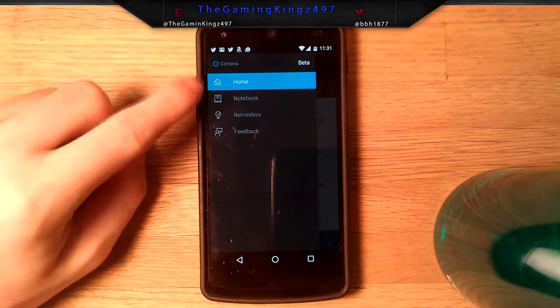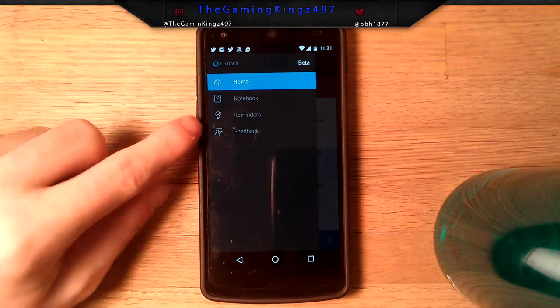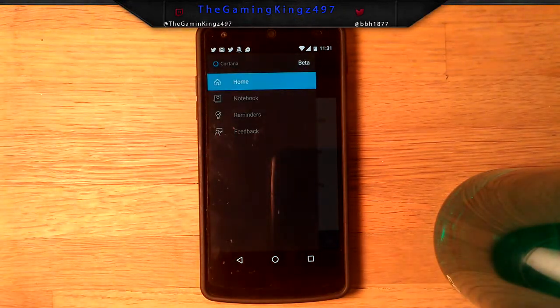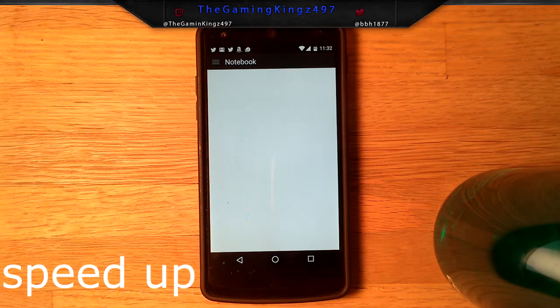So you got the home of your Cortana, you got the notebook, you got the reminders, and you got the feedback. That is basically it. It is pretty bare and simple. There's really nothing. Go to notebook. Should load up. Alright, so there's nothing in there.